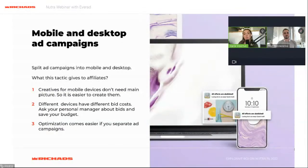Optimization comes easy if you separate ad campaigns. You can see how much you spend on both ad campaigns for desktop and mobile and see the results. Then you can turn off specific OS, and don't add to the blacklist the sources that convert for desktop and don't work at all for mobile.